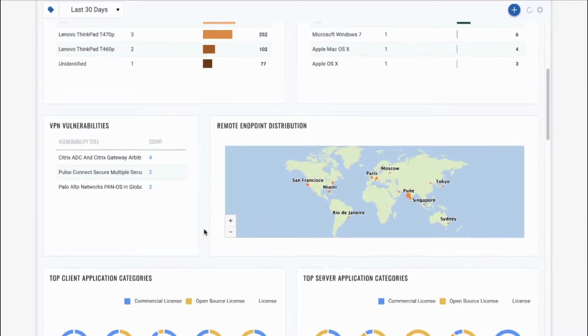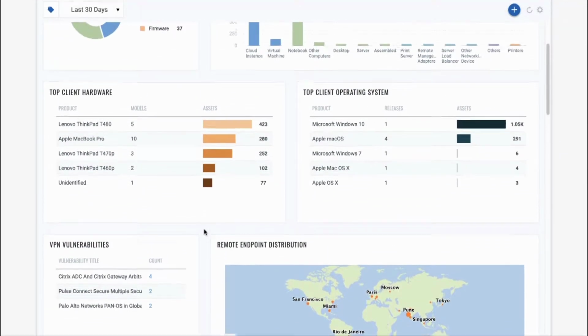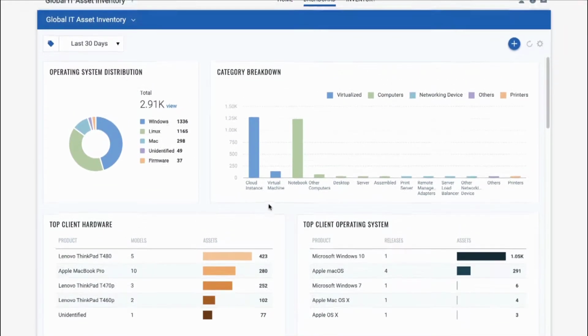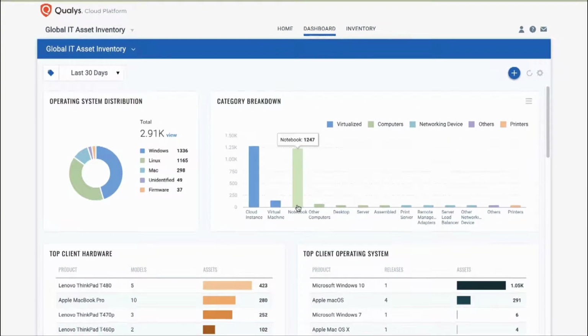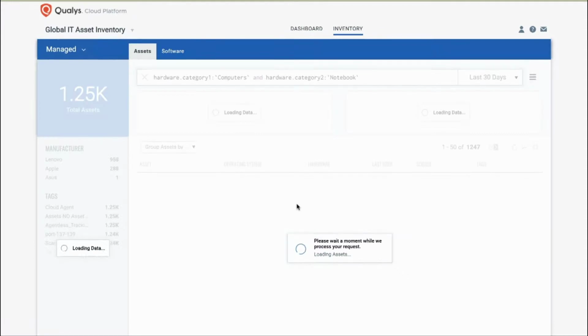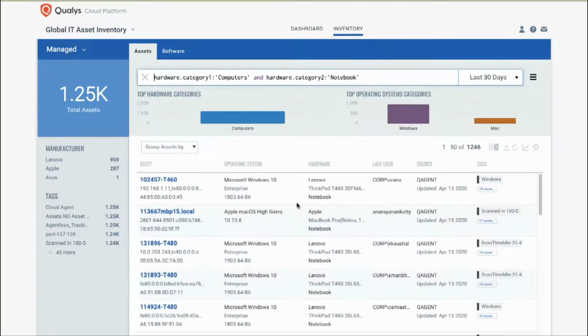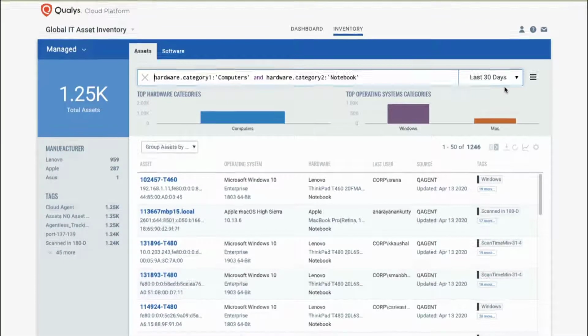So let me scroll up here and see if I can click on the notebooks. There's about 1,200 or so notebooks. Clicking on that will give the latest notebooks that are connecting, where they are, what's on those notebooks. We categorize very quickly on our own, provide information about the operating system, so you can see the Windows versus the Macs.